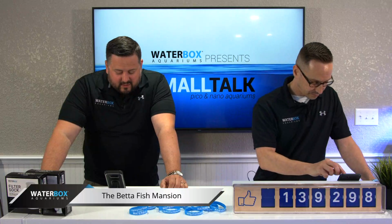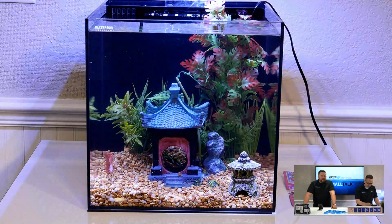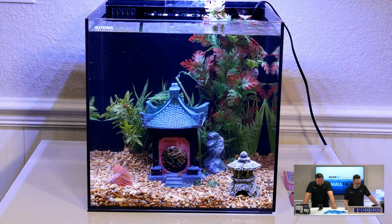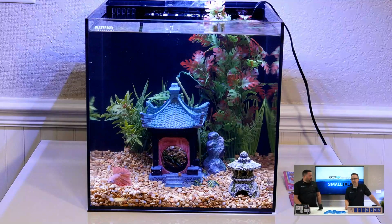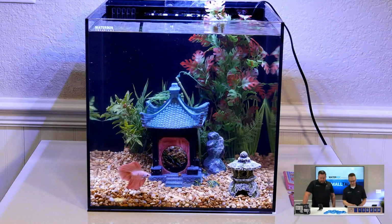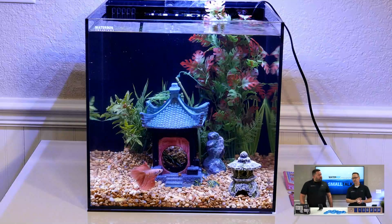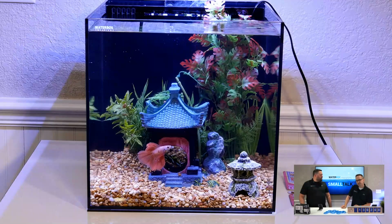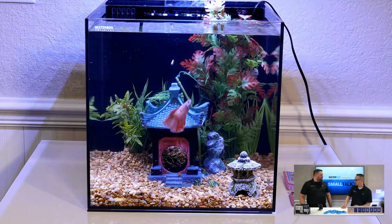Kaylee says, what model is this again? It's the Waterbox Cube 7. Mitch says, how about the fish jumping out of the tank? No cover needed. We don't have covers for these. You would know more than me about the Siamese fish jumping. Usually the betta fish are not big jumpers. They stay in those little bowls all the time, and in Asia they live in puddles, so they're used to small environments. I don't really consider them jumpers.